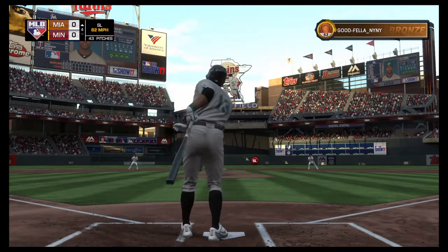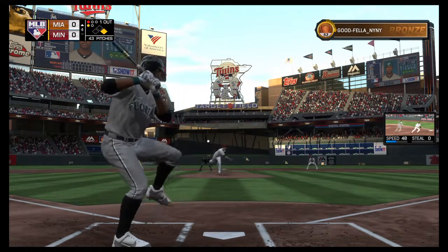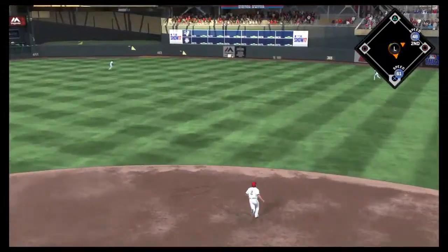Well, should be 2-0, but he goes way out of the zone to go after that one, and it's even 1-1. Boy, that was an ugly swing. He clearly was not looking for that pitch. Now a drive out to the gap in right center.